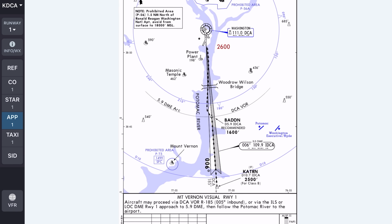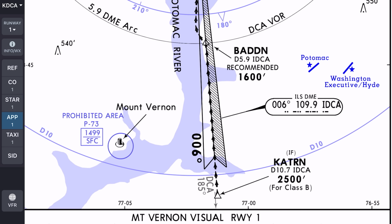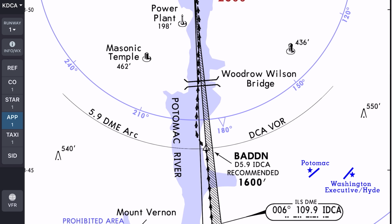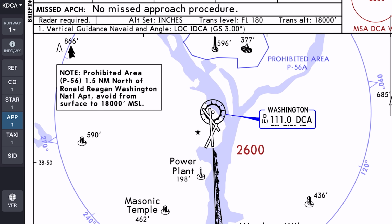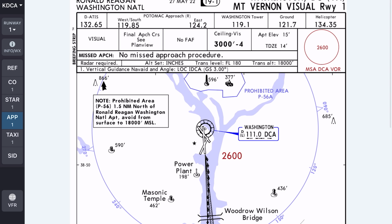We were given the Mount Vernon visual, which is a visual approach backed up by the localizer. And as you can see around Baden, there's a jog to the left. The reason being, there's some very fancy houses over there, and they don't want us flying over their house. I'm not kidding. Most planes don't turn. We're supposed to, I guess, but it's a visual approach. My captain did this approach. He did a great job getting in there.